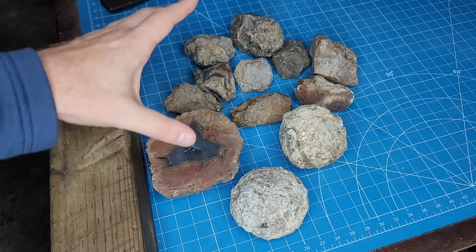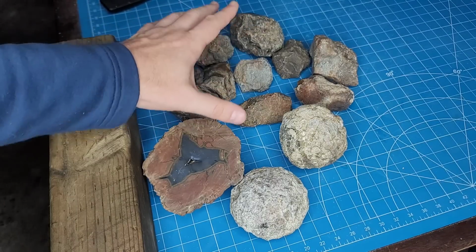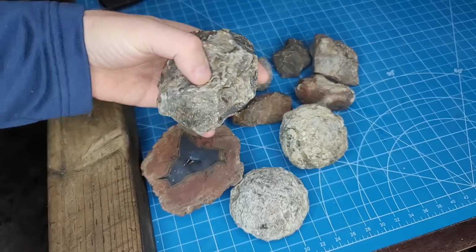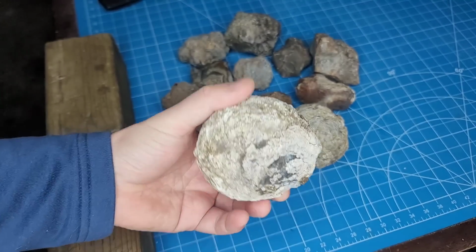All right, another slight change in plan. I'm going to cut the thunder eggs first. The agates, I'm thinking, you know, the orientation of the agates is going to be important, how you cut them. I'm going to have to think about it a bit more. I don't want to rush it. So the thunder eggs are really straightforward. It's just, you know, they're round. So I'm just going to cut those first.